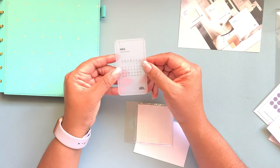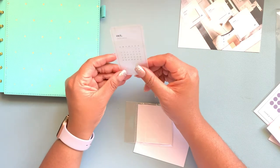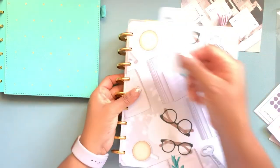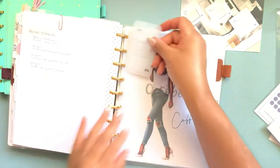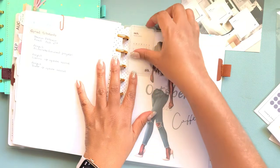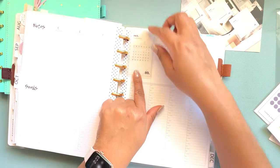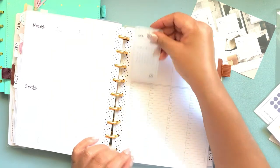This little October dashboard, I think I might punch this and give it a little bit of height when I punch it, if that makes sense, so that it sticks up like a bookmark, right? So that I can mark that we're in October. I kind of like that, especially because on the fancy plans calendar for the week there's not a monthly, but I like having a monthly. So I think I'll just punch it up a little bit high like that. Like I said, it can work as a bookmark.